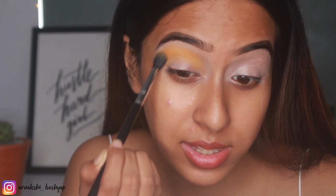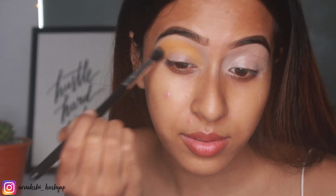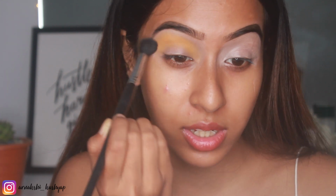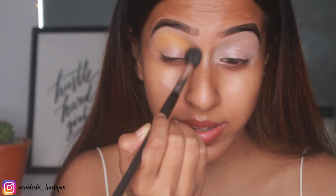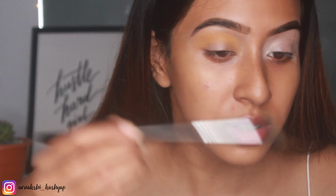So I want to do a cut crease halo eye, like a spotlight eye. So I don't know, let's see what happens. But first I'm just putting this color right here. On first initial application, it does seem to be very pigmented. I don't know how it's gonna blend. I'm blending this out with my Vega crease brush. It seems to blend out quite nicely. I mean, it's blending out quite nicely, honestly. I am not having any issues with this shade right here.